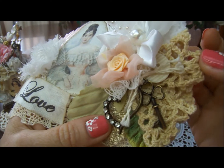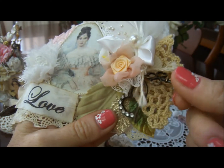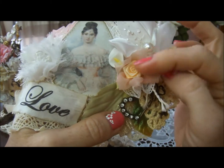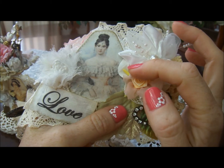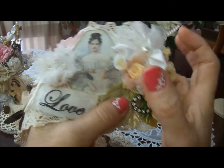I put this cream doily here, and a button, and the cute key, because it's the key for my heart. See, it's love, key for my heart. It's all go together. It's my handmade air dry polymer clay flowers. I use that a lot. You probably saw it in my previous videos.